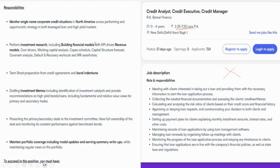This is the kind of profile that I would want to get into. This is an outsourcing profile, where you are going to do for the North American market, and you do all the stuff that you do. So you build models, look at the KPIs, do the sensitivity analysis, look at the cash flow profile of the company, and then make a decision here. So this is the kind of profile that I would be wanting to get into.